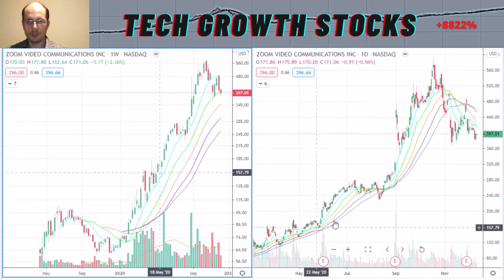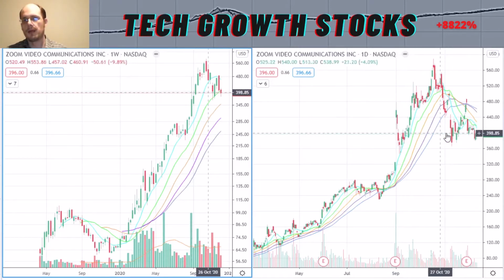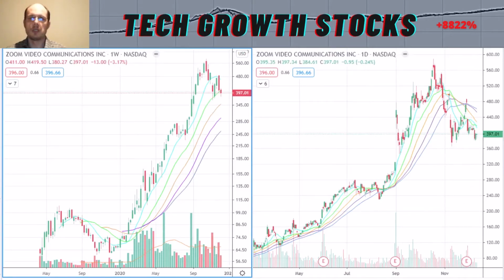In the short-term chart, you see that uptrend, and you can see as well we have been consolidating since September in Zoom Video and building a base here, and now we are trading near the lows of the base. I think soon we could reverse and continue the uptrend in Zoom Video.